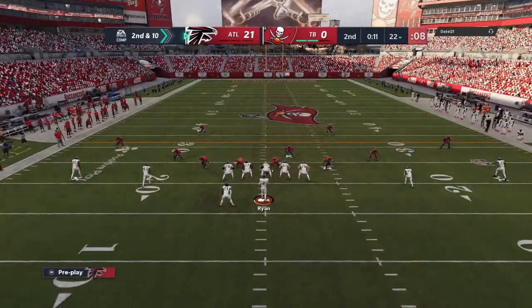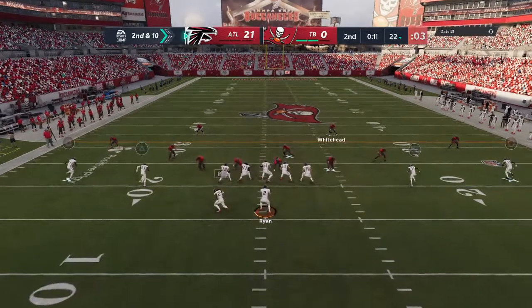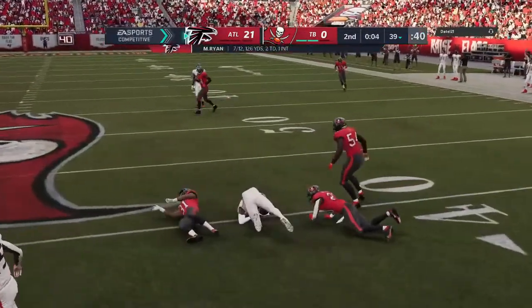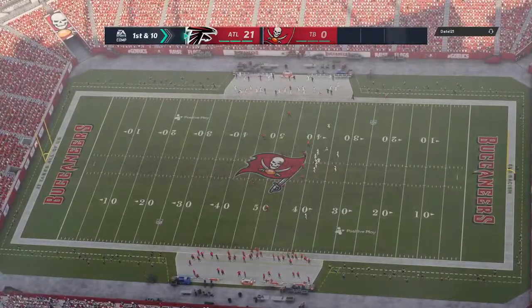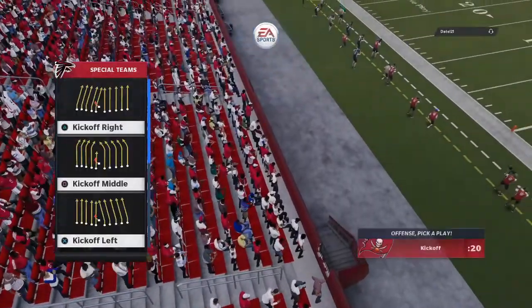So after the incompletion, 2nd and 10 from the 22. Throwing again. Ryan. He completes this to Russell Gage. And he gets this one just shy of the 40. They'll mark him down at the 39. First half in the books. You're watching the NFL on EA Sports.